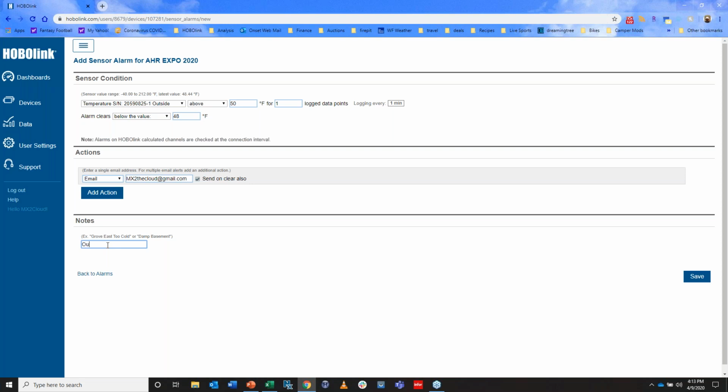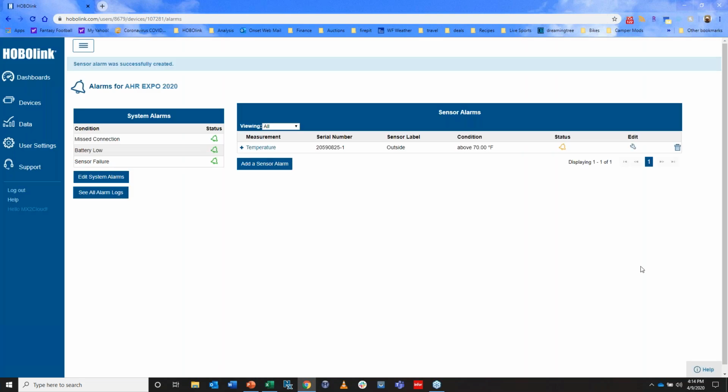And then you can put a note in here, outside shorts weather, because it's always good to know when it's shorts weather. Although I should really bump that up to 70. And we'll save that. And so what you'll see here now is the status is yellow. So the next time that the station calls in, it's going to receive any of the new information and then push that out to any of the wireless sensors or the wired sensors.